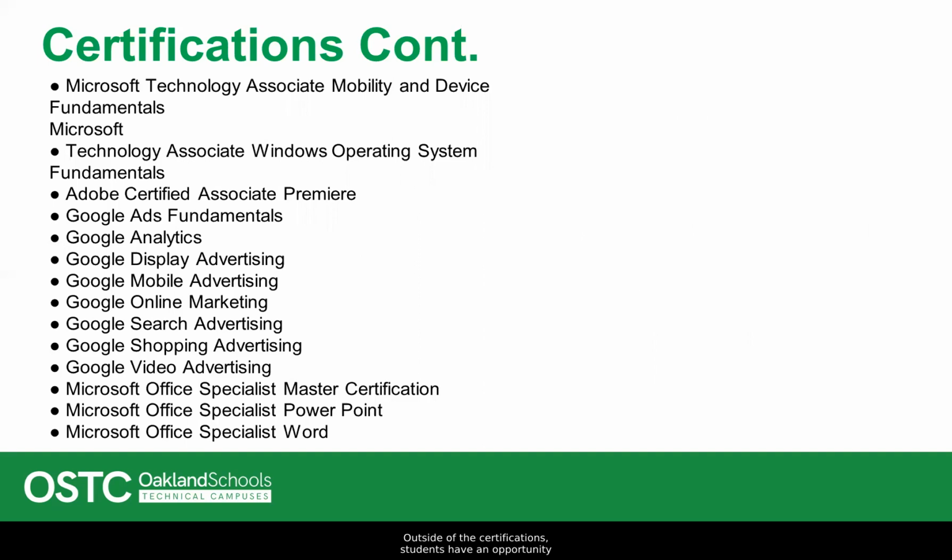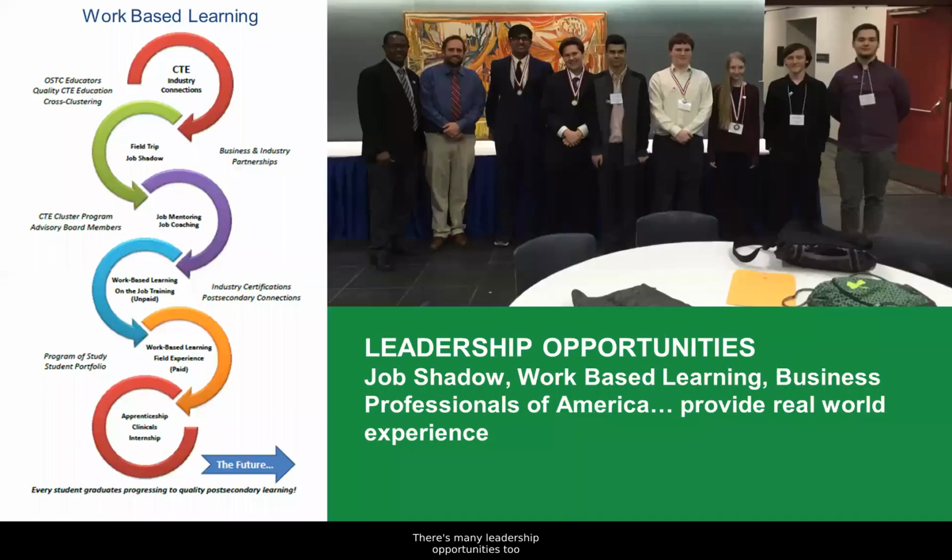Outside of the certification, students have an opportunity to work on Google certification, become a Microsoft Office specialist, working with Adobe. So they are able to refine their work skills and certifications within our classes. There's many leadership opportunities too with our class. Job shadowing, work-based learning. We offer a club called Business Professionals of America, where we provide real-world experience with them in the classroom.